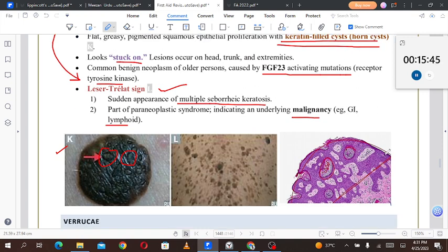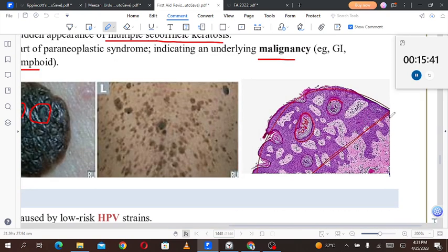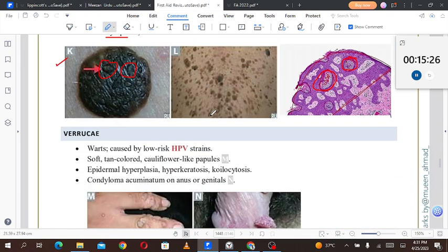So here in this histological picture, you can see that this is seborrheic keratosis. I guess it is a picture from Pathoma, and these are cysts filled with keratin. Okay, these are keratin-filled cysts inside a greasy, pigmented squamous epithelial proliferation. Then what is verrucae?